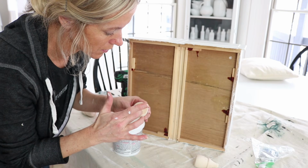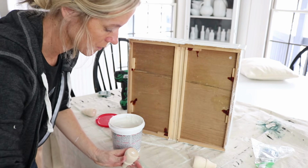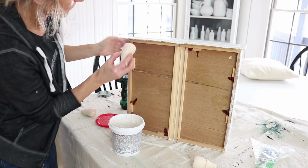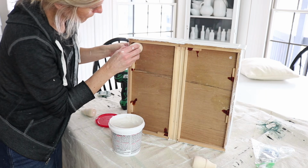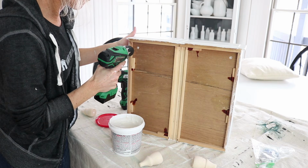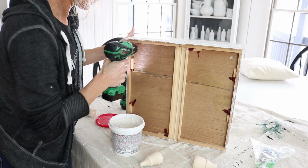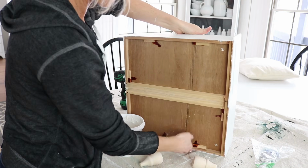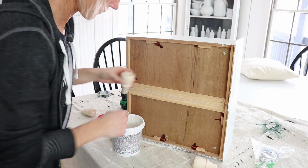So what I'm doing here is just applying a little bit of this spackling compound in the center of the leg here, and then just kind of using it as a stamp. That way I can mark where my hole needs to be. I'm sure there's probably other ways of doing this, but this is what I have on hand right now, and it works.